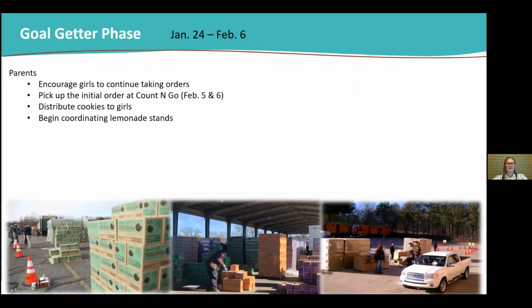That goal Gator phase, again, that's that week window. Once you've completed everything, you can kind of take a good deep breath and just wait for count and go to come around. If your Girl Scout is getting more orders during that time, no problem. Digital cookie is still on, it's still accepting those orders. And if you have customers coming back and you're tracking more sales on your order card, that's fine too, because you'll be able to pick up more cookies after count and go as well.